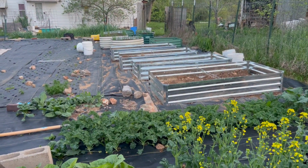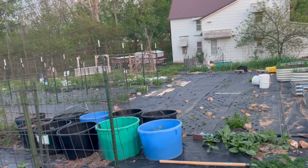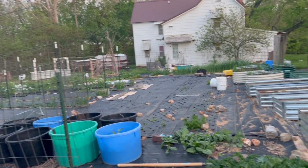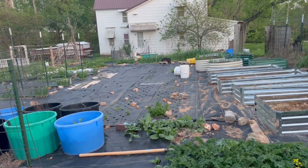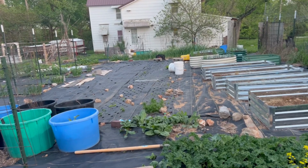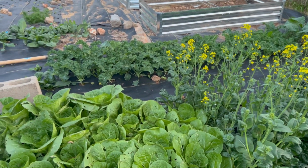We are still working on filling our raised beds, and I have a bunch of other stuff growing over here, peas and onions. They were all wilted today from the heat. We've got garlic. It just got so hot so fast. Yesterday the high was in the 60s. Today the high was in the upper 80s. That's a big difference, and everybody is feeling it.